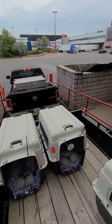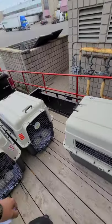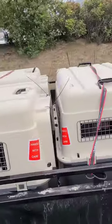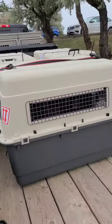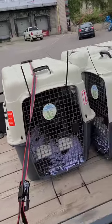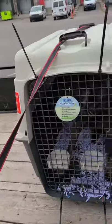I've got to get these babies strapped down and ready to go. All right, so I got all the puppies strapped up. Ratchet strapped down. So everybody is secure. It's about an hour back to Shield Canine, and that's where I will unbox these puppies, so to speak. It's hard to video when you're trying to.